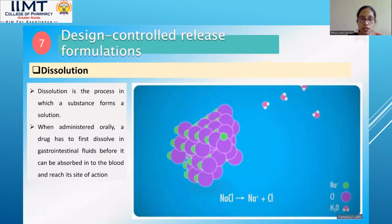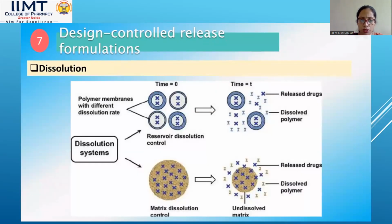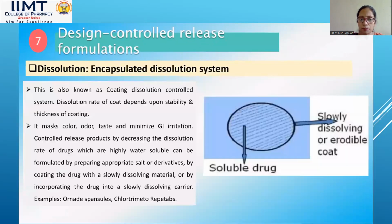Now, the next is dissolution. Dissolution is the process by which a substance forms a solution. When administered orally, a drug has to first dissolve in the GIT, and then it can be absorbed into the blood and reach the site of action. Now, this is the whole flowchart diagram of the dissolution process. You can see the polymer membrane with different dissolution rates. At time 0 and at time t, the drug is released, and you can see the matrix dissolution control and undissolved matrix, the difference between the two.